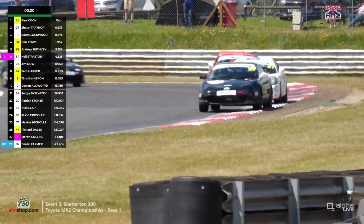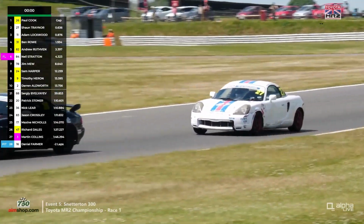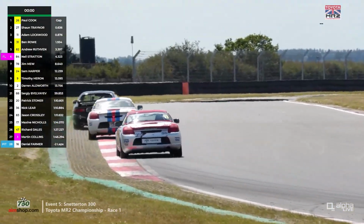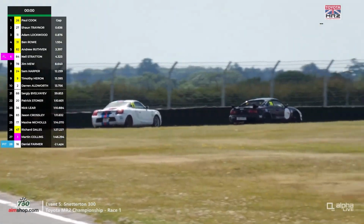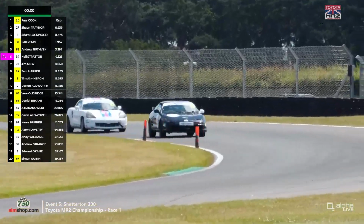Paul Cook over the curbs, in fact all three of them over the curbs there on the exit of Nelson. Now through the compression at the bomb hole. Just Coram and Murray's left to go, so it's looking increasingly like it's going to be Paul Cook that's going to win round 5 of the championship on his first appearance of the season.